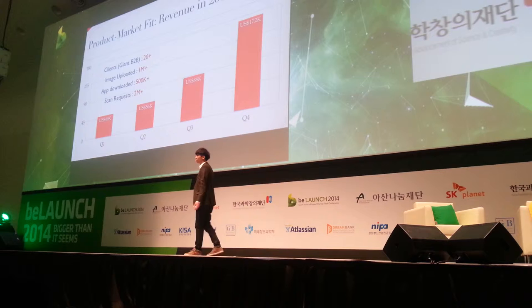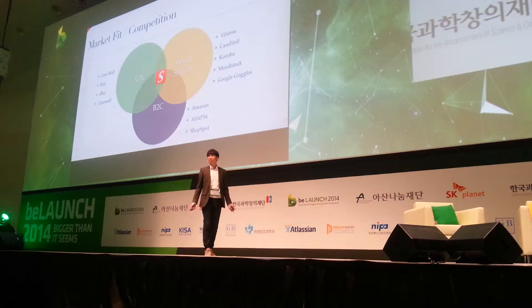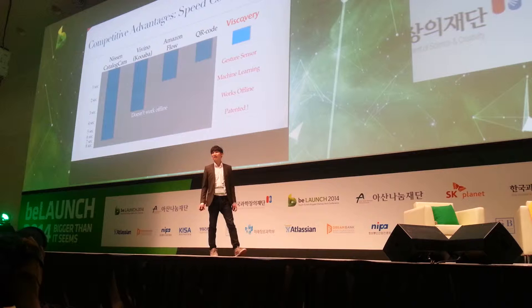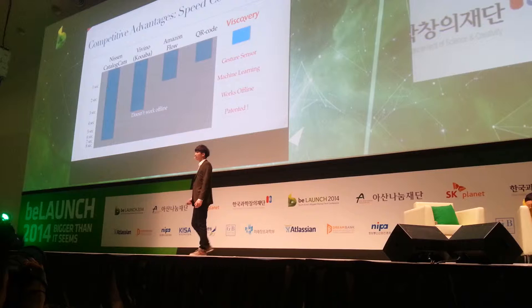As for the market position, we are situated well in the middle of B2C, C2C, and visual search. Compared to our competitors, we are more focusing on the mobile side that integrates gesture sensor, machine learning, and offline search that makes our user experience better.